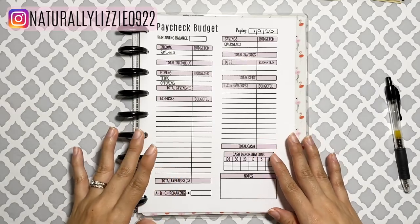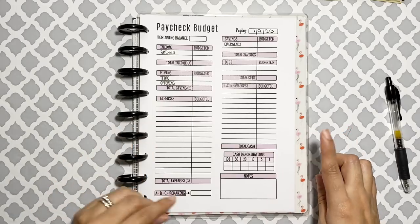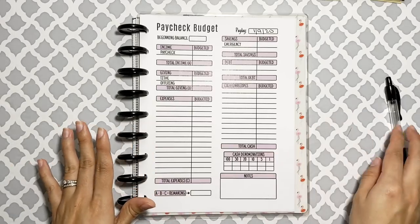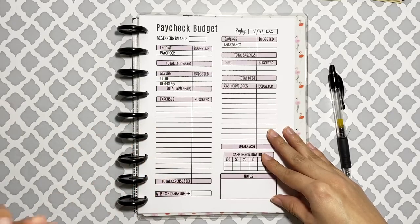Today I'm going to be sharing with you guys my first paycheck of January 2020. This is so crazy to say. If you guys are interested in seeing what my budget looks like and how I break it down, then keep on watching.